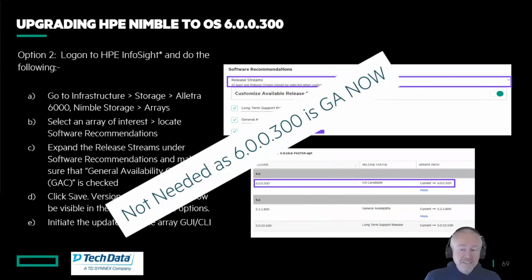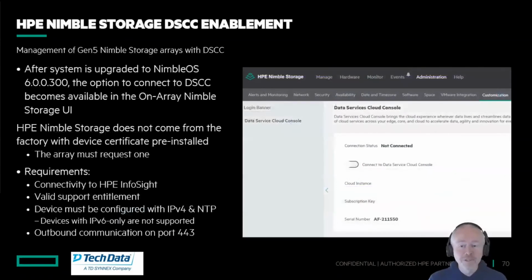Now, initially, it was for pre-testers, for candidates only, but this is not needed anymore, because everybody can install this version now, since it is GA for all your Nimble arrays. And then the only thing that you have to do is go to the management console of your Nimble array, go to administration, and then to customization, DSCC, and you just have to enable it here.